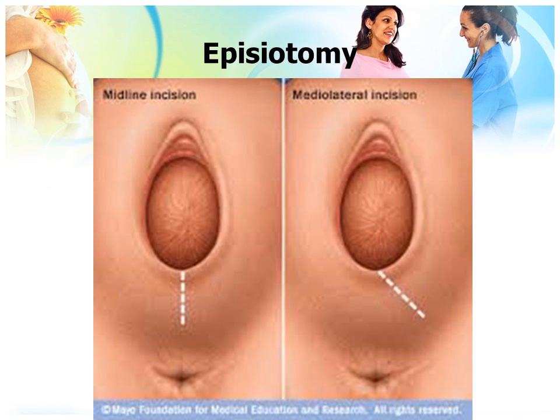This is a diagram of the two different types of episiotomies and the directions they can take.